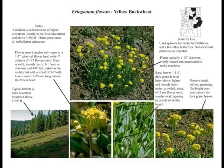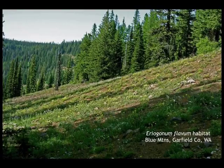Buckwheat, I found nothing on this yet. I've only been there really during prime bloom one time, but it doesn't even seem to draw butterflies for nectar. It just sort of sits out there very pretty but not being used. So we don't know if anything uses this plant. But here's the habitat. Quite nice up there.